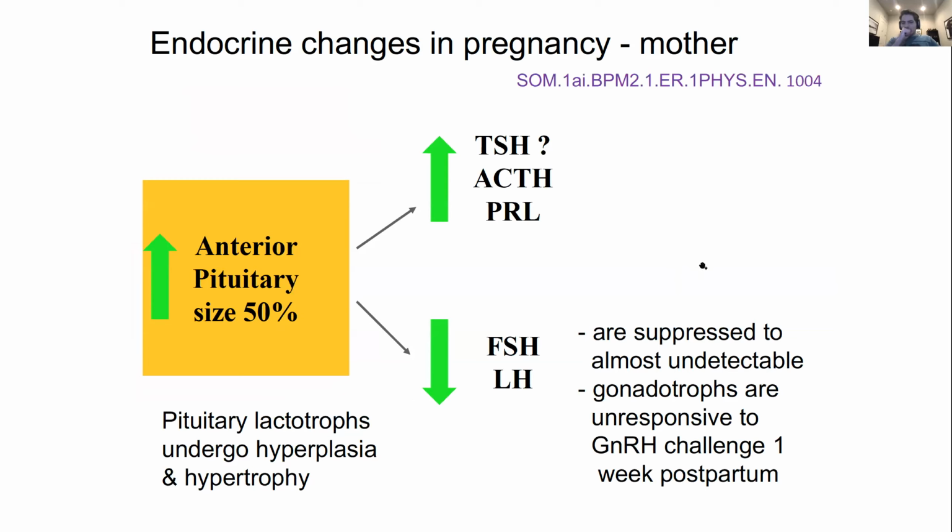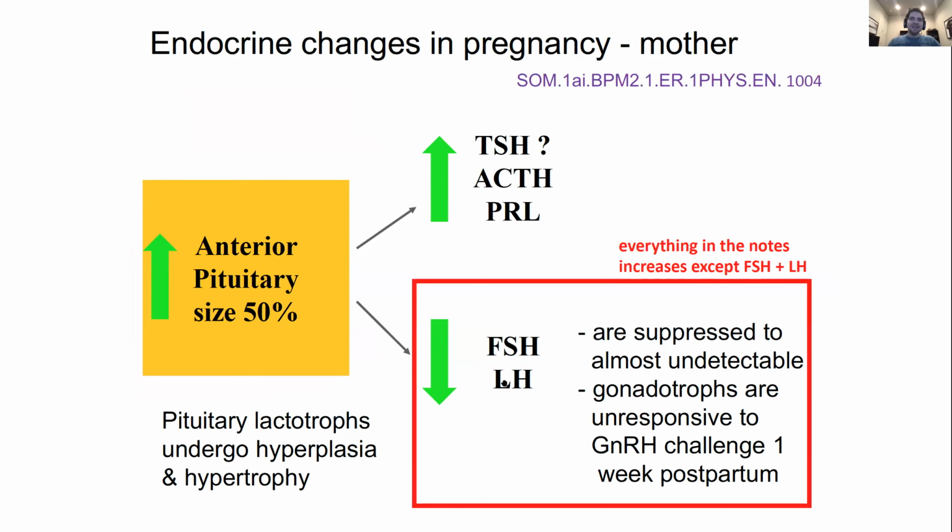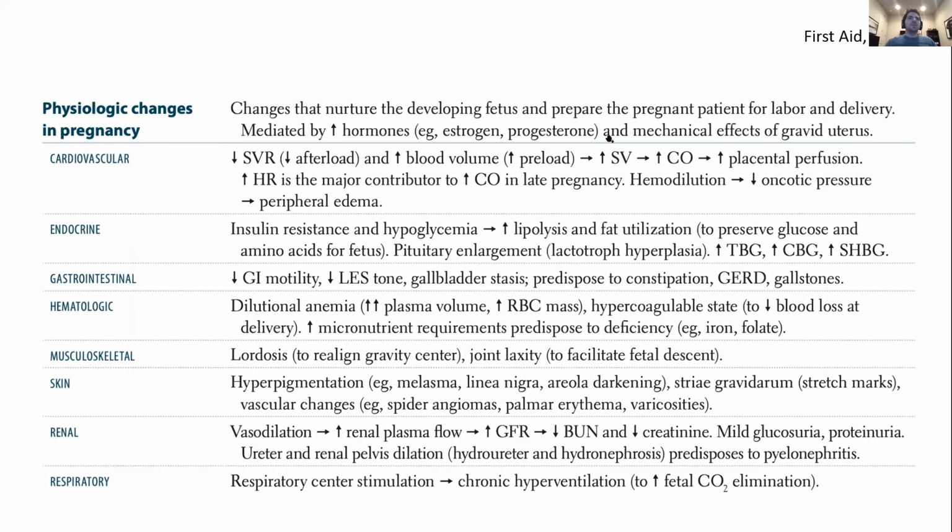I put this here because there were a lot of slides like this, but what I noticed is that all of the hormones, at least everything in the slide, increases except FSH and LH. And you would expect FSH and LH to go down, right? And then these gonadotropes are gonna be unresponsive to GnRH. Okay. So if you just remember that the only things that go down are FSH and LH, you should be good. I put this in for completeness' sake.